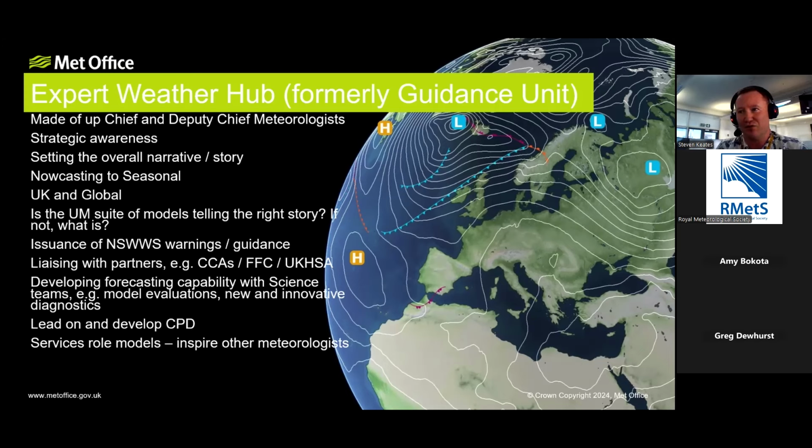And within all that, setting the overall narrative is our chief role. So this is looking at all the different models, looking at the main themes, identifying anything that may potentially lead to a warning or something hazardous for the UK and indeed overseas as well. And we operate everything from the nowcasting timescales, which is kind of 0 to 2 hours in the future, all the way out to seasonal and sometimes beyond as well. So that's several months out in the future. So all timescales, and increasingly so, we're not just looking at the UK weather, but we're looking at the weather around the world as well.